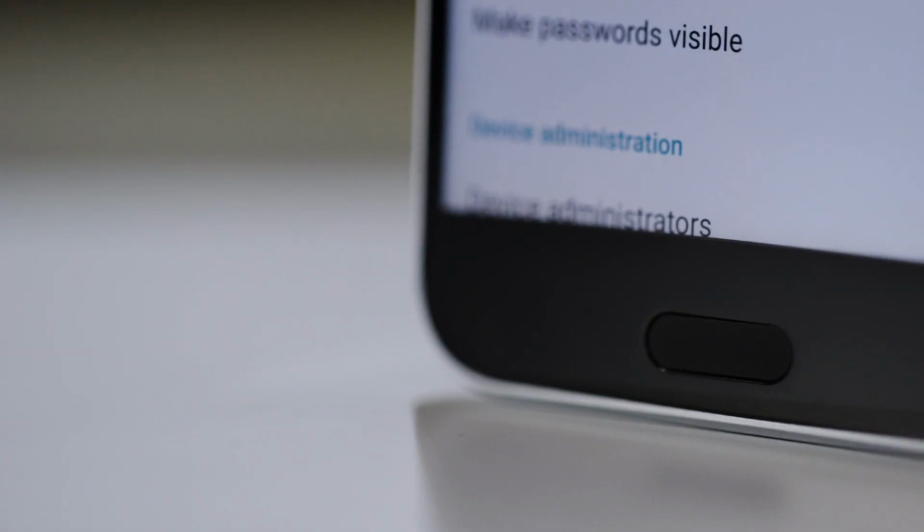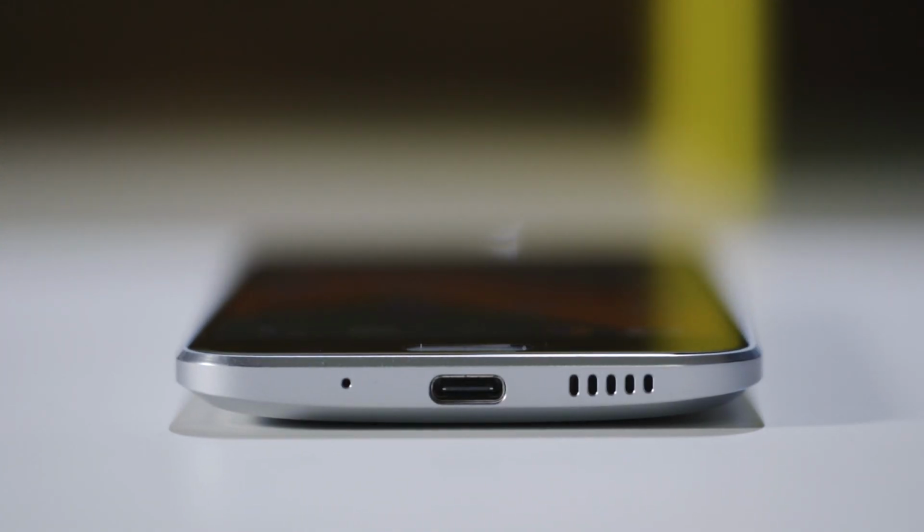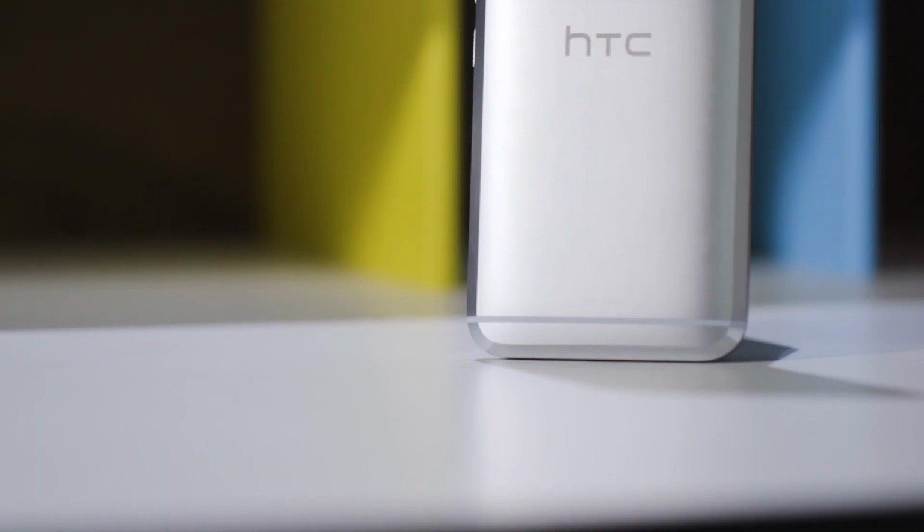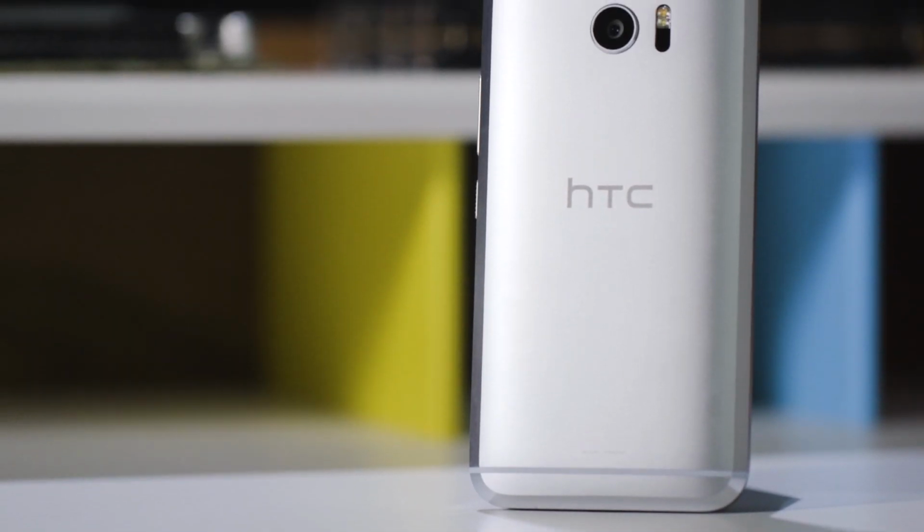The one thing that you won't find on this HTC are two front-facing speakers. This one has a bass speaker in the bottom and a treble speaker in top, and they're each powered by different amps. They get pretty loud, and they sound really good, but they're not really that much different than any other smartphone.